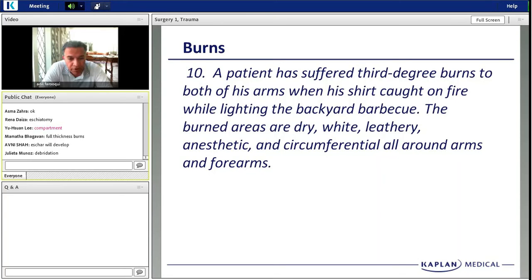Third-degree burns are dry, white, leathery, insensate. And when they are circumferential around both your arms and forearms, what is the next appropriate step in the management of this patient's condition? The eschar, full thickness burns, are called eschars. Eschars have developed, and they have developed circumferentially. In a matter of a few hours, what's going to happen with the circumferential eschar over your upper extremities? Fluid doesn't trap in eschars, asthma.